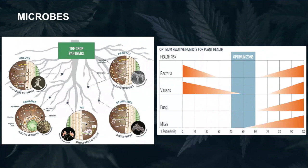Instead, it's more about creating an oxygenated rooting environment where good microbes can maximize nutrient uptake, stimulate growth, and protect against pests and pathogens. Good and bad microbes like bacteria, virus, and fungus can be controlled if the appropriate environmental conditions are maintained.